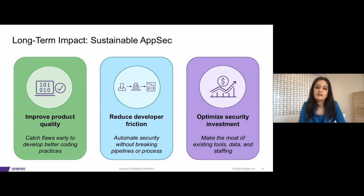The second is being able to reduce developer friction, making it easier to implement security without breaking pipelines or process. And really what this gets to the heart of is not making security a boogeyman for the development teams and making their job easier in bridging that level of understanding and giving them the tools to be able to effectively implement security. Because the truth is, what we hear from customers is that if there are too many hurdles to implementing a framework for testing and risk mitigation in our application security teams, then you pretty much forego a lot of security and quality checks along the way.